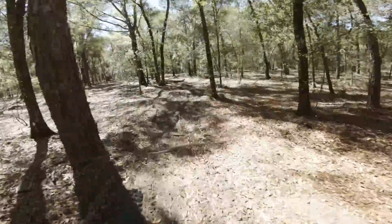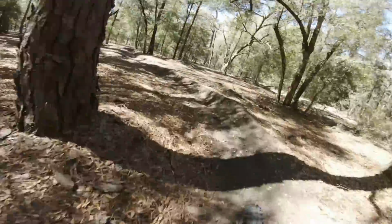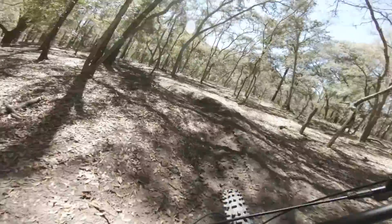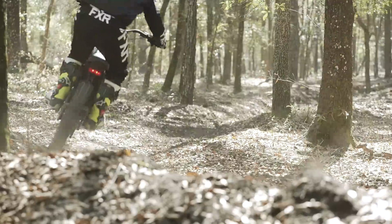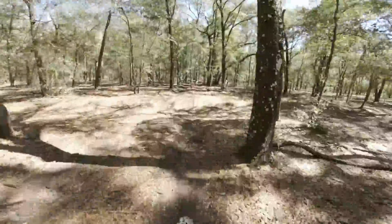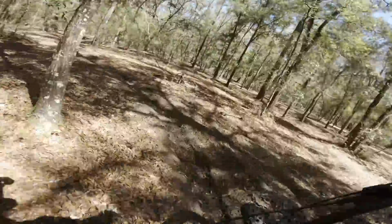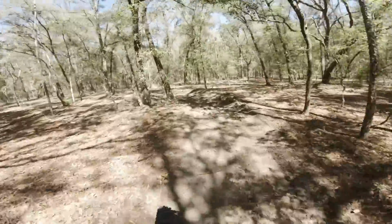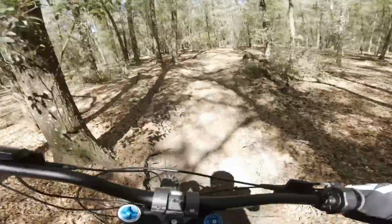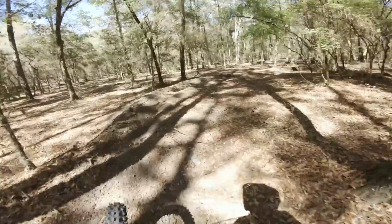So weird hopping off this thing after riding the KTM. So I definitely feel faster in some areas on this thing than I do the KTM, specifically these tight corners right here. It's a lot less bike to move around, but then the whoops, like that, tough on this bike.